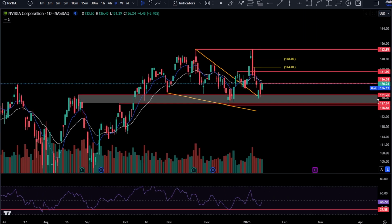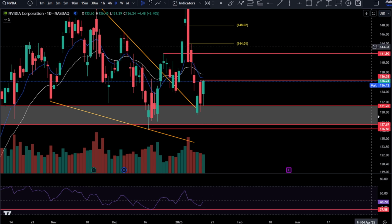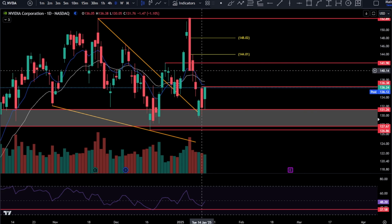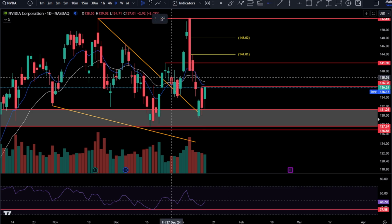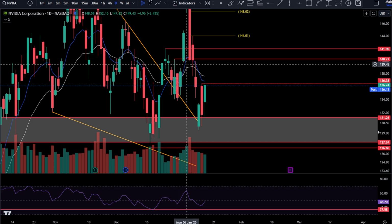So that's NVIDIA, guys. Above 136.38, you don't really have much until you come all the way back up here to 140, 190. But I do think there's probably a move that's about to happen. And if you want a resistance level underneath there, you watch 140.27.